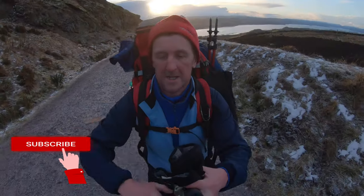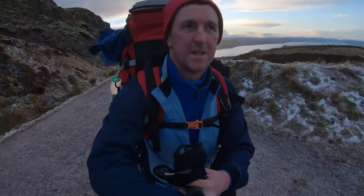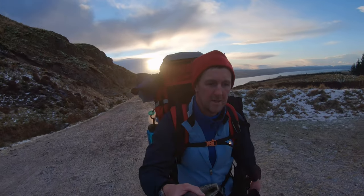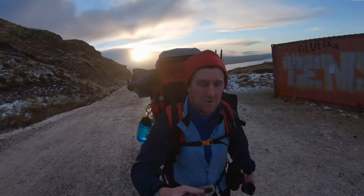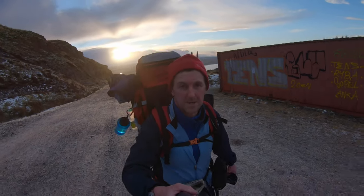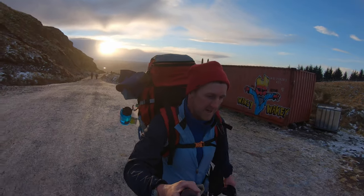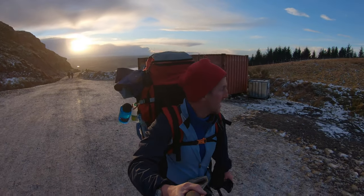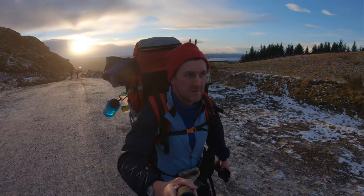So time is 4 o'clock, I think it is, roughly 10 to 4. So darkness will be in about another hour's time, so hopefully I get to where I'm planning to pitch the tent and get the tent set up before it's dark. But it's lovely and bright anyway, so that's quite good.